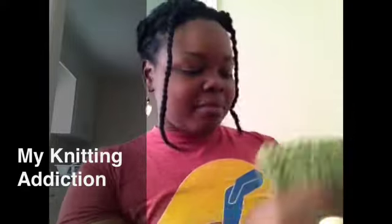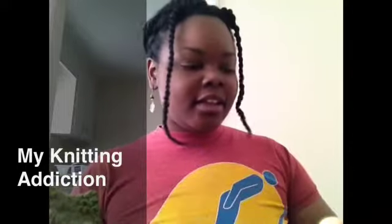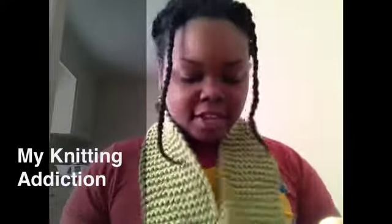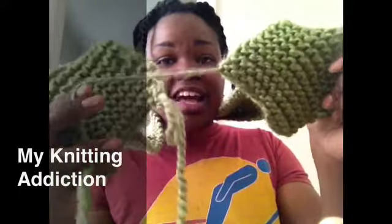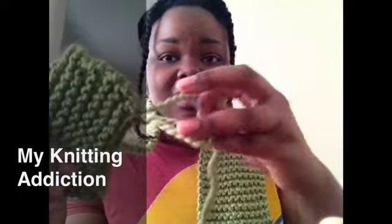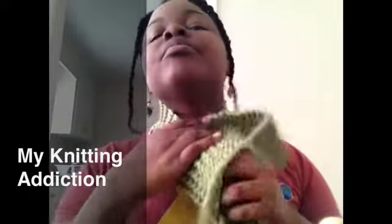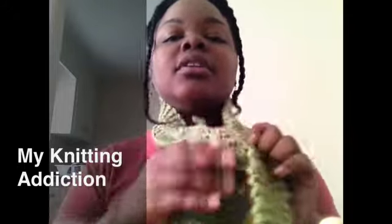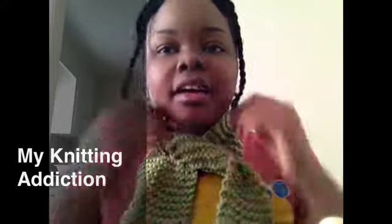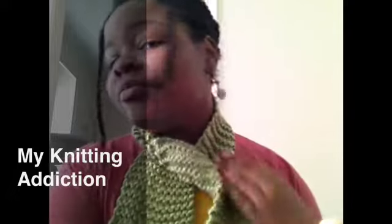I'm not sure. This one, I just made this yesterday. I just finished this yesterday. I'm still not done with the ends, as you can see. Still not sure what I'm going to do with them. I haven't cut them, or I was thinking of doing something with the button here. That's why you see that loop right there. But this one is a lot wider than most of the ones I have. But yeah, I'm really a fan of green and purple.